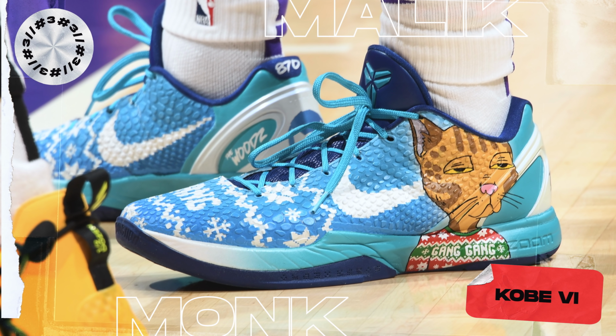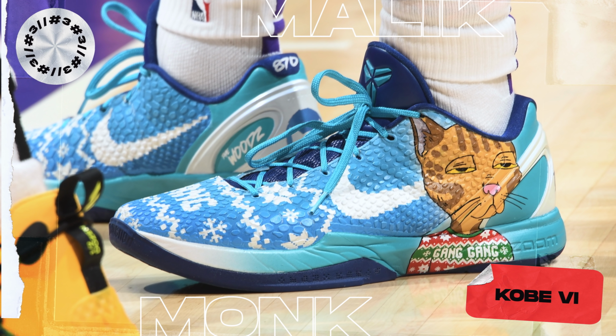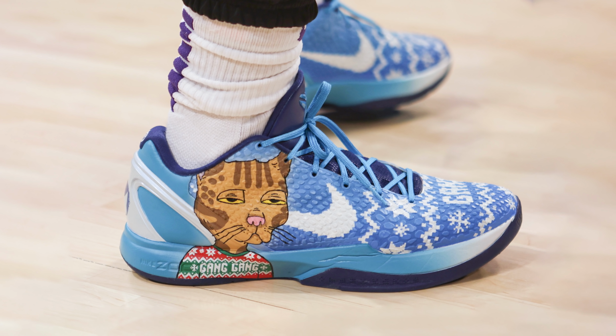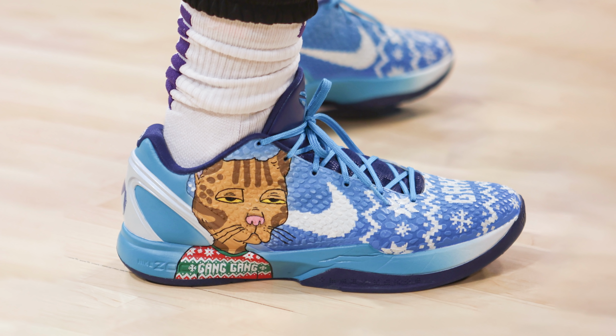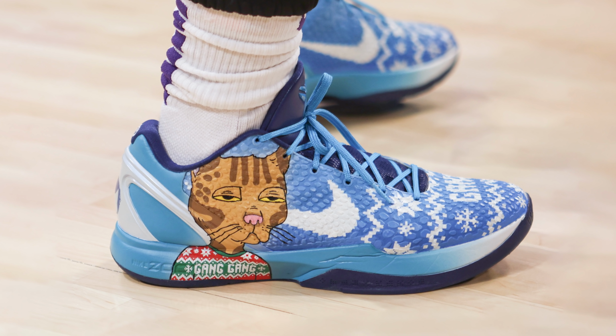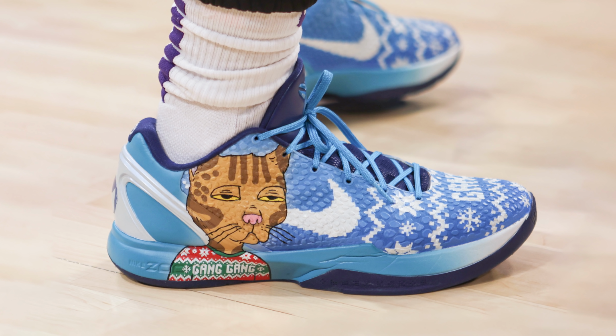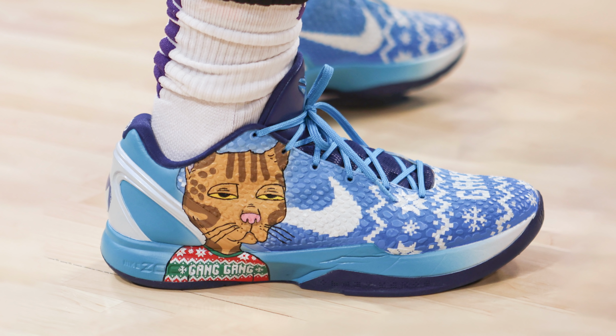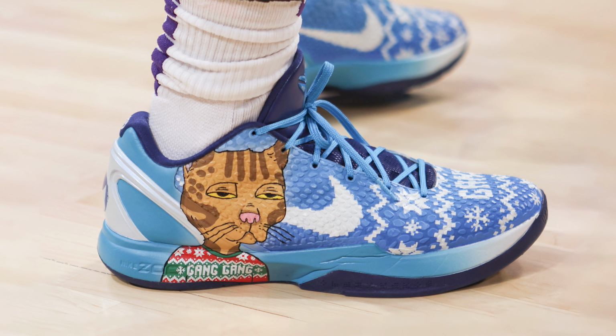Next up at number 3, we have Malik Monk with a custom colorway of Kobe 6 Pro Tros. So when it came down to the 2 holiday customs, my love for the Kobe 6 as a silhouette definitely factored into my decision, but just as a concept alone, I love this custom that Malik rocked. This angry, stoned, or just chilled out cat in an ugly sweater that says gang gang is absolutely hysterical, and the rest of the custom is executed perfectly as well, with an ugly sweater style theme that flows perfectly with the scaled upper of the 6s, as it gives the patterns on the upper a knitted look.